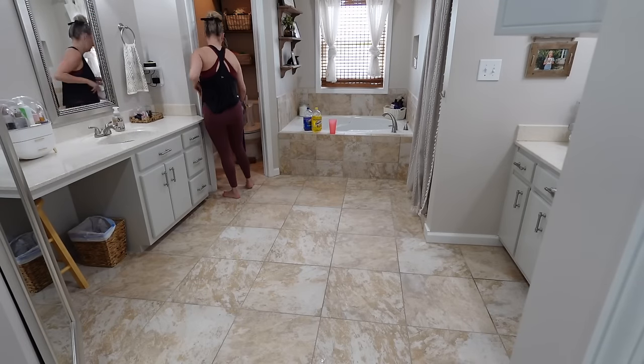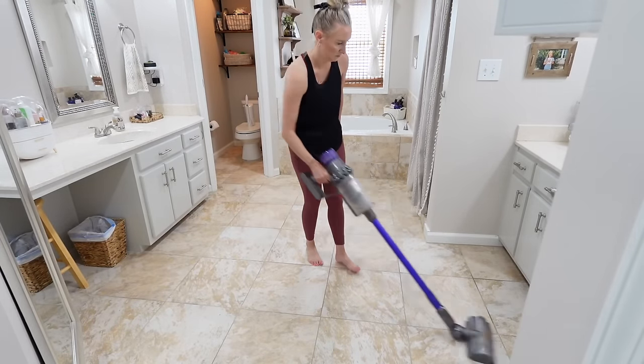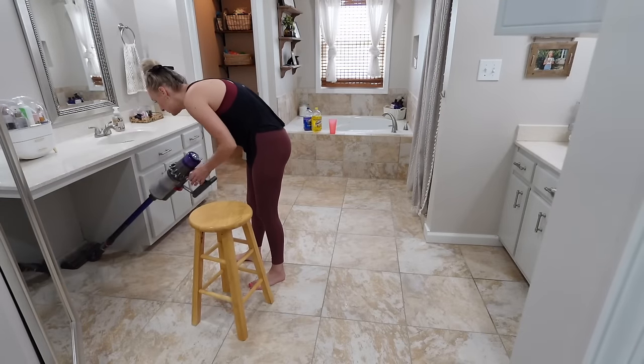All right, now I'm just going to vacuum the floor, get all that hair and stuff that I wiped down onto the floor when I was cleaning the countertops, and then I'm going to go in and mop with my O-Cedar mop.